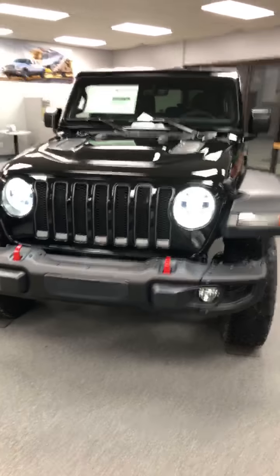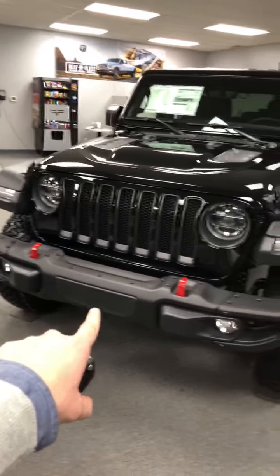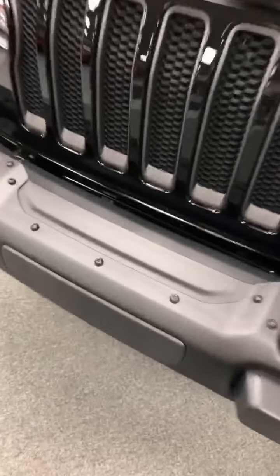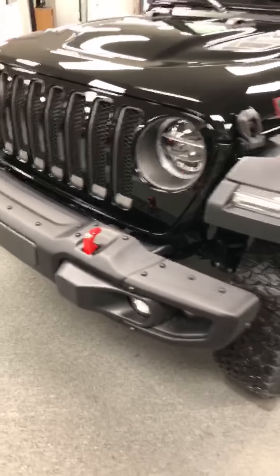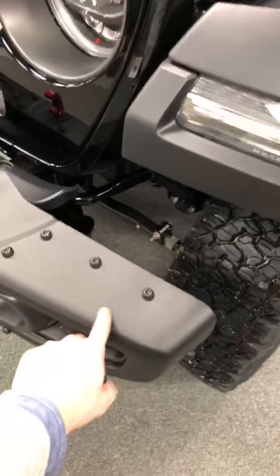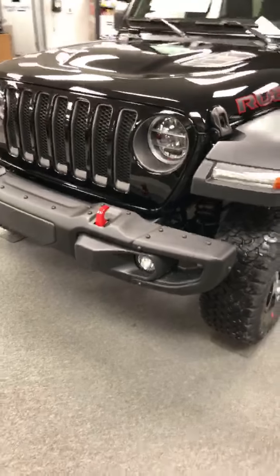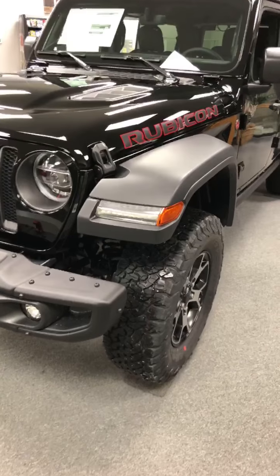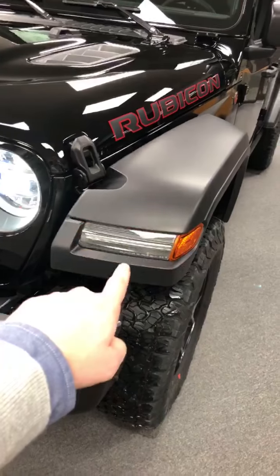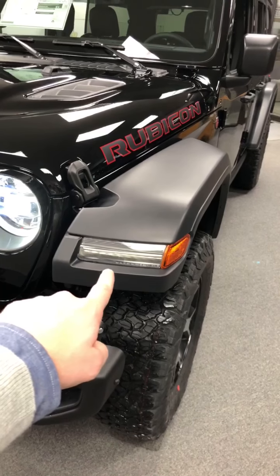So on this Rubicon, we've got the steel bumper group. You can actually mount a winch inside this one here. These screws just come off, and a winch will sit inside here for you guys who are going to take this thing off-road. As well as these corners, you can take these off for better approach angles to start climbing right away. And as many of you know, turn signal right here for 2018 in the JL, built into the fender.